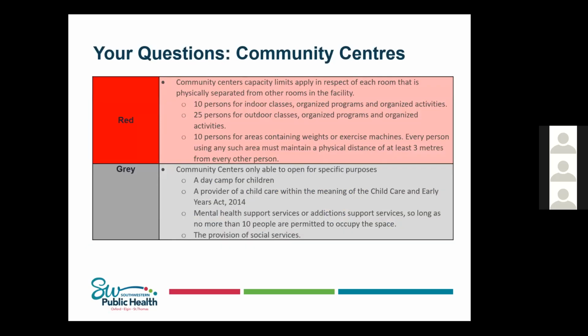In the red stage, community centers have a capacity limit, again, that is for each room that's able to be physically separated from other rooms in the facility. So 10 people for an indoor class, organized program, or organized activity, 25 people for outdoor classes, organized programs, or activities, and 10 people for areas that contain weights or exercise machines. In addition, every person using an area must have a physical distance of at least 3 meters from every other person.